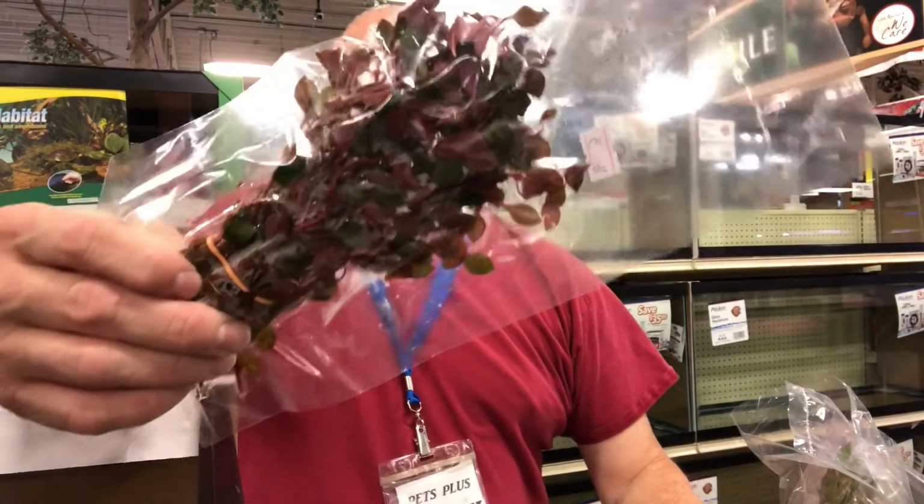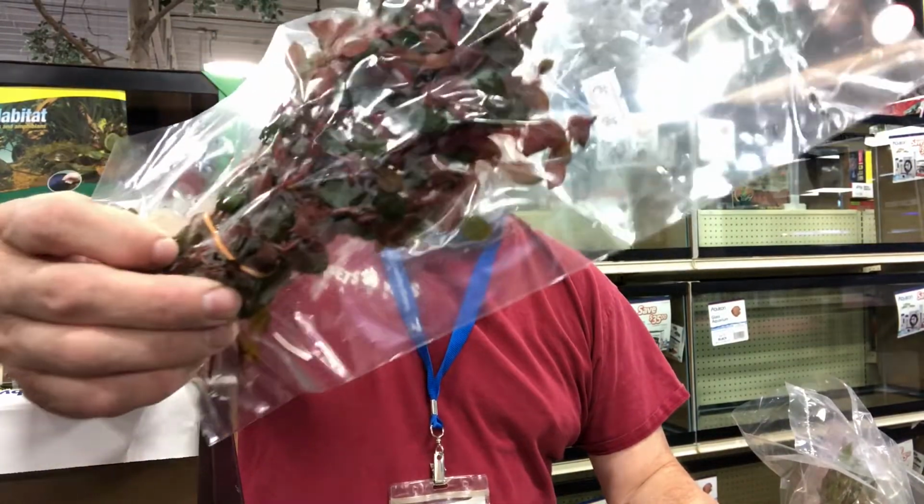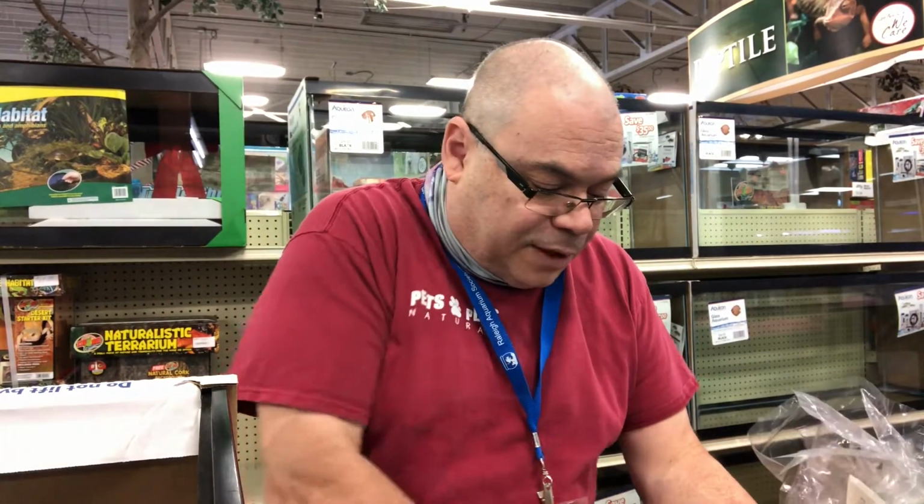So let's see. This is Super Red Ludwigia, mini Super Red Ludwigia, and again we'll break that into bunches and sell it in bunches. It always comes in like this. They don't sell that in a bunch from over there.